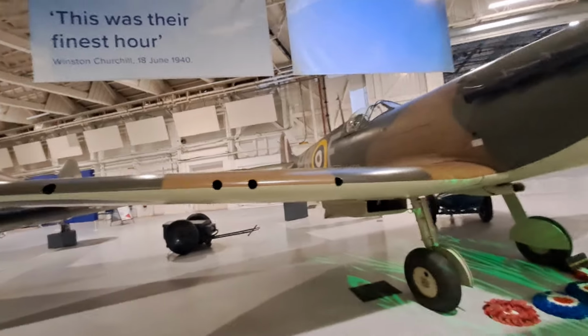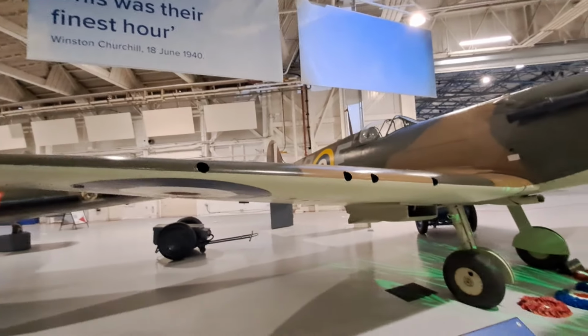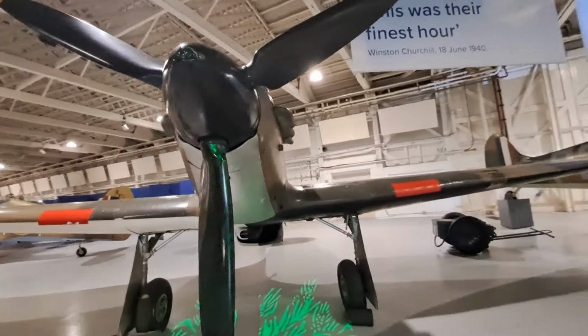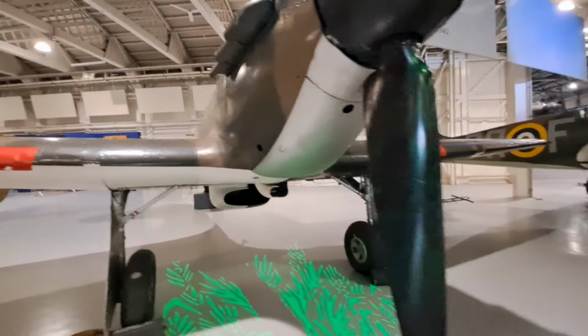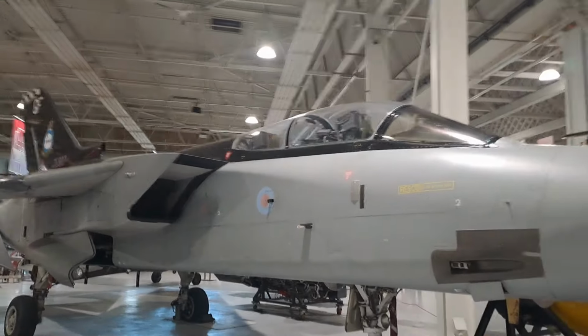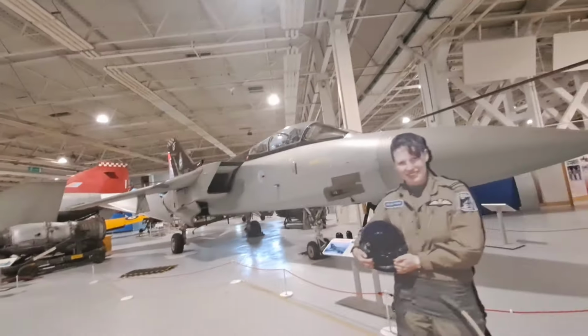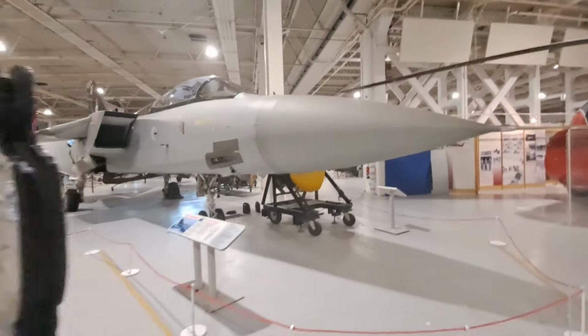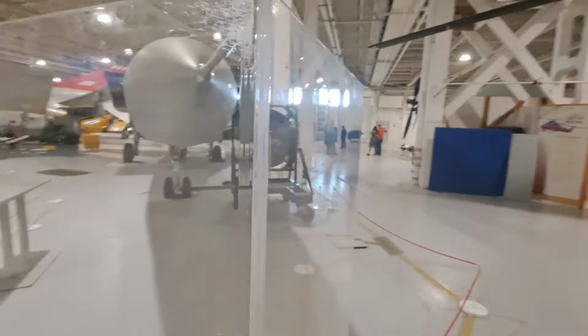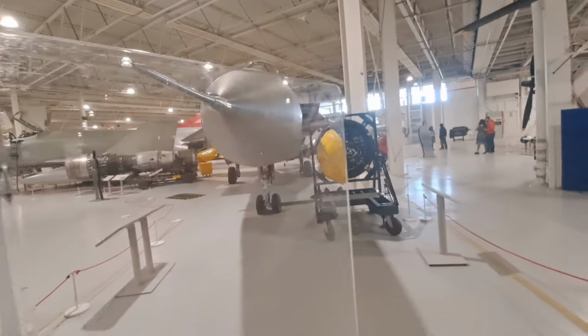This is the Spitfire Mark 1. Very simple design. Very nice wings. Another very famous aircraft, the Hawker Hurricane, in the Battle of Britain. Colour schemes. This here is quite a modern fighter jet, the Tornado, which only left Royal Air Force service in 2019. As you can see, they've put this bit here to stop you getting poked.